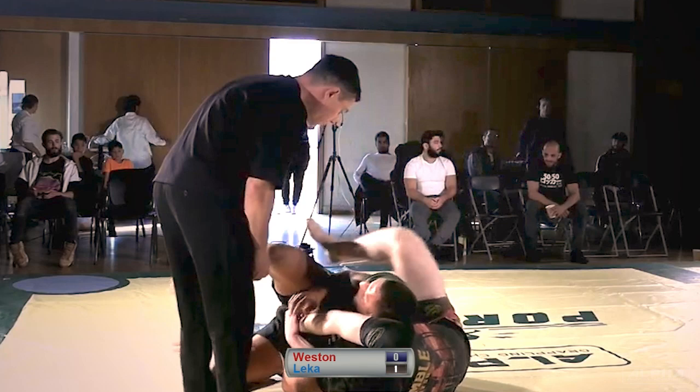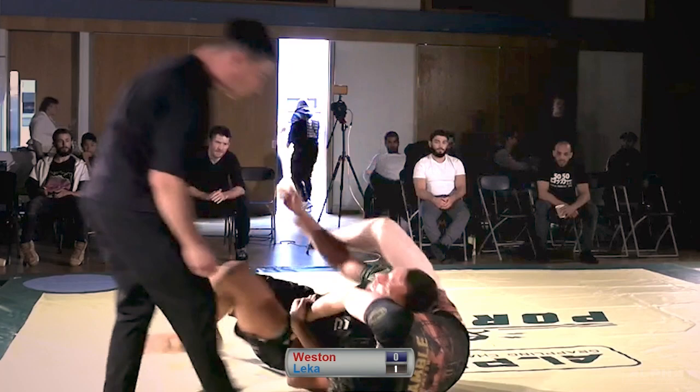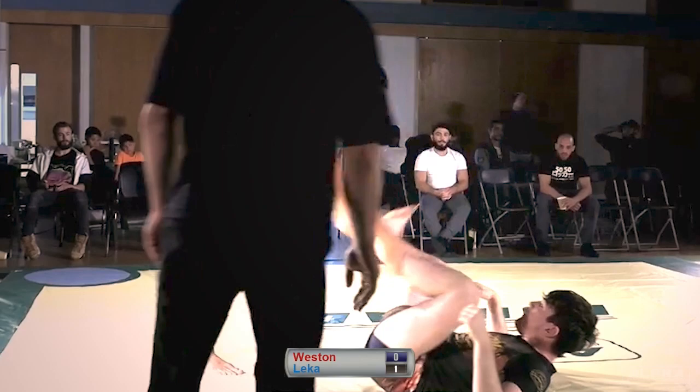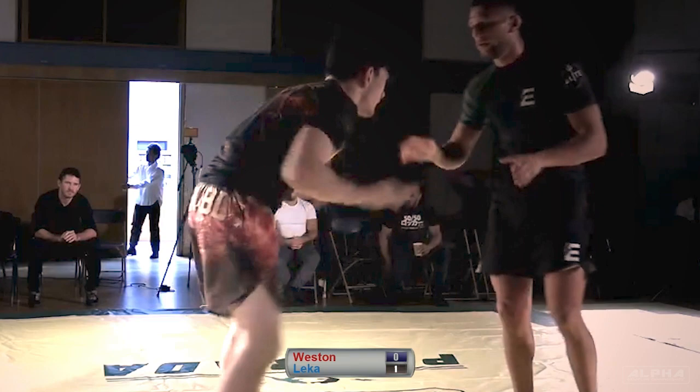Ethan Weston behind him. He's got double arm control. As soon as it starts, he's going to look for that arm bar, which he is. Leg over the head. He's trying to rip that arm out. Yanni scrambles to his knees and he pulls his arm through. Now Yanni's on top. So Ethan just posts and stands it right back up. So again, they're going to wrestle.